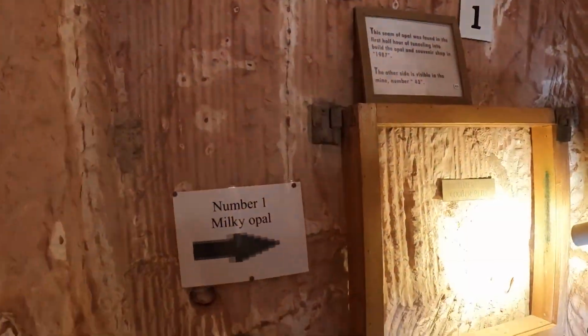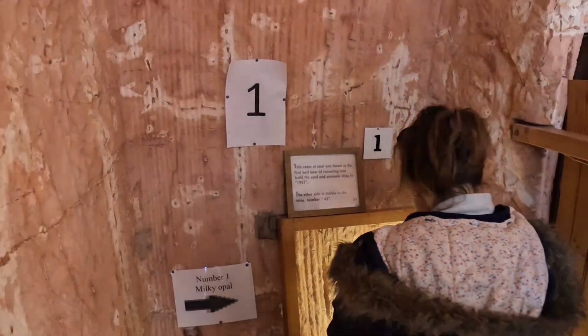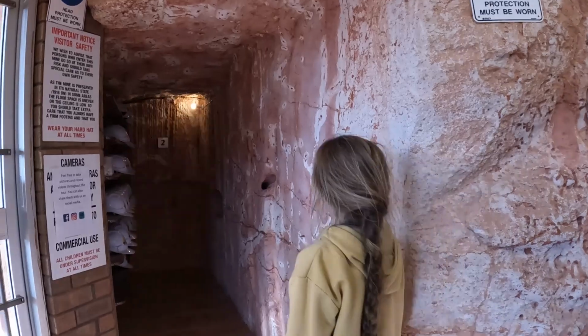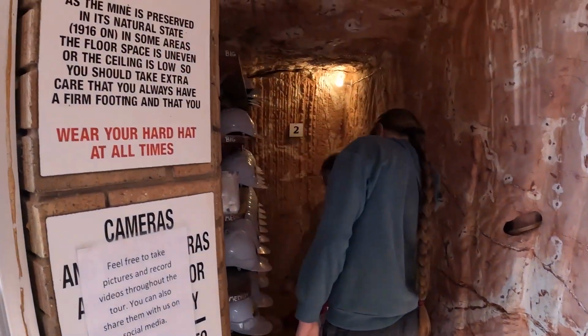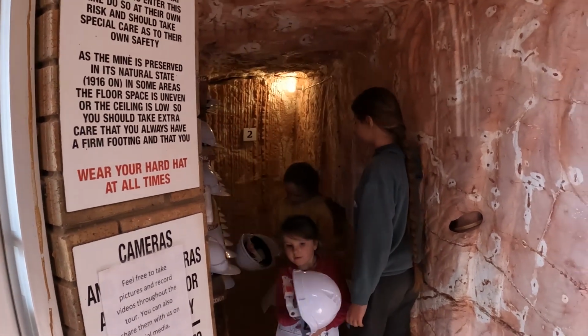So we did that underground tour of the Old Timers Mine. It was our first experience of Coober Pedy and mining and underground and how things worked, and we loved it. It was a great first tour. The girls donned their hard hats. I probably should have put one on; I think I hit my head a few times.